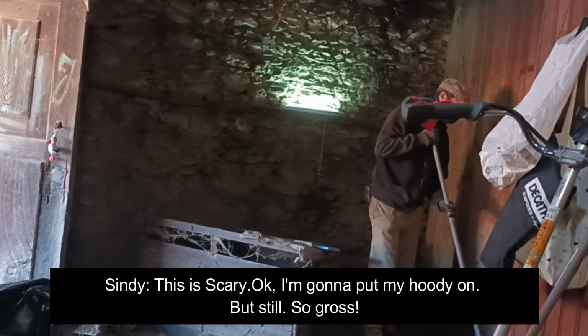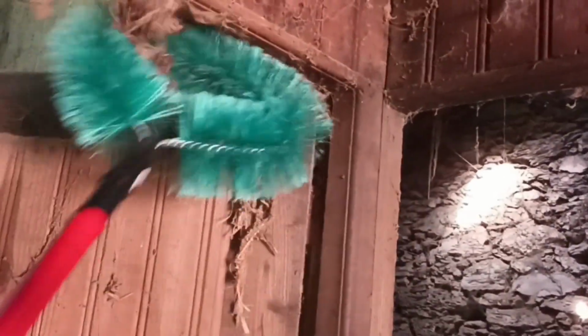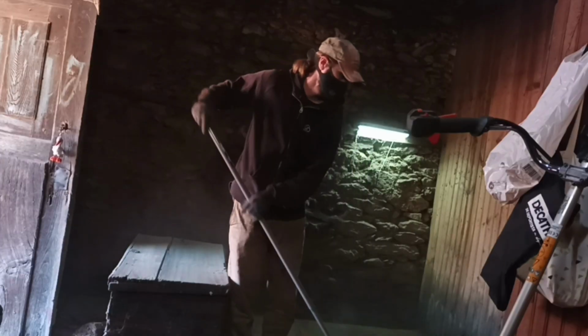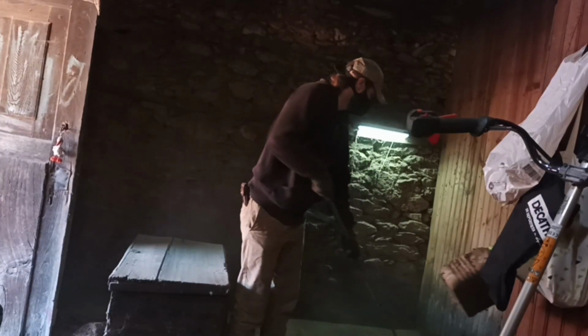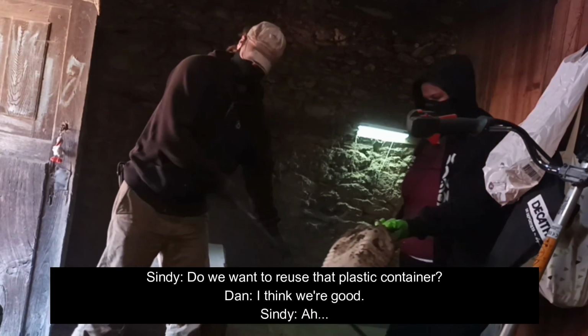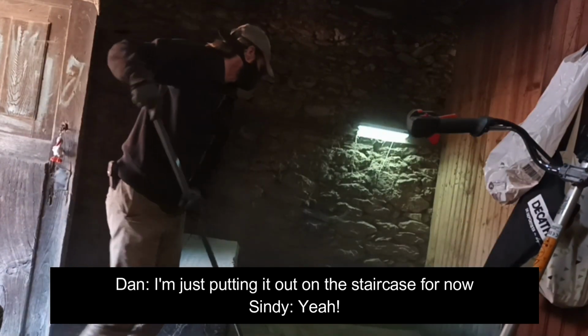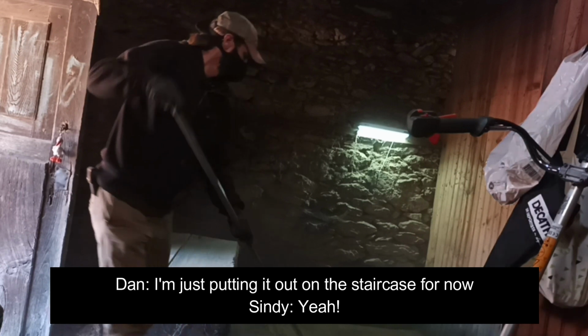Okay, I'm gonna put my hoodie on. Ugh, so gross. If you want to reuse that plastic container, I think we're good. I'm just pushing it out from the staircase now. Yeah.